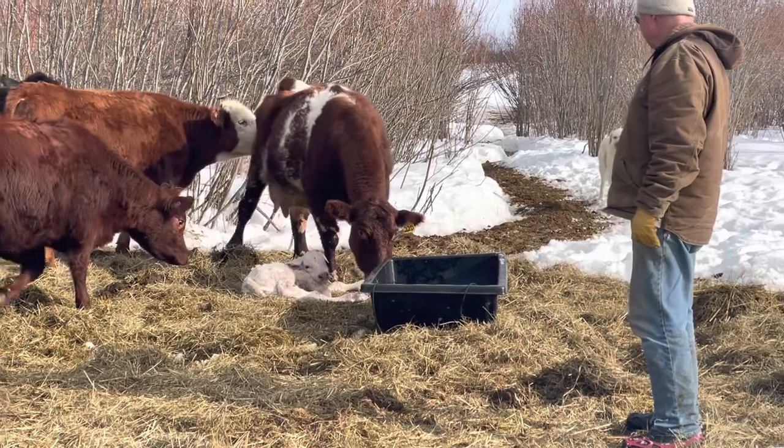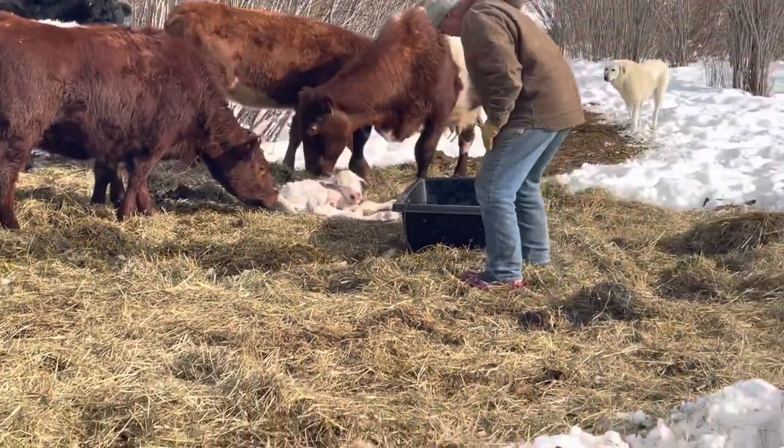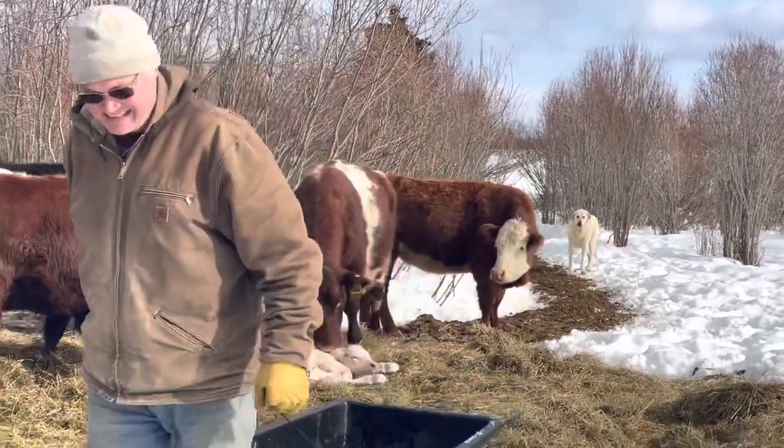She's pretty bossy. And now maybe I guess we'll feed the other cows and try and get them away from her. Yeah. Okay, want me to bring a bale? Yes, please. Okay. Jink, you owe me a coke.